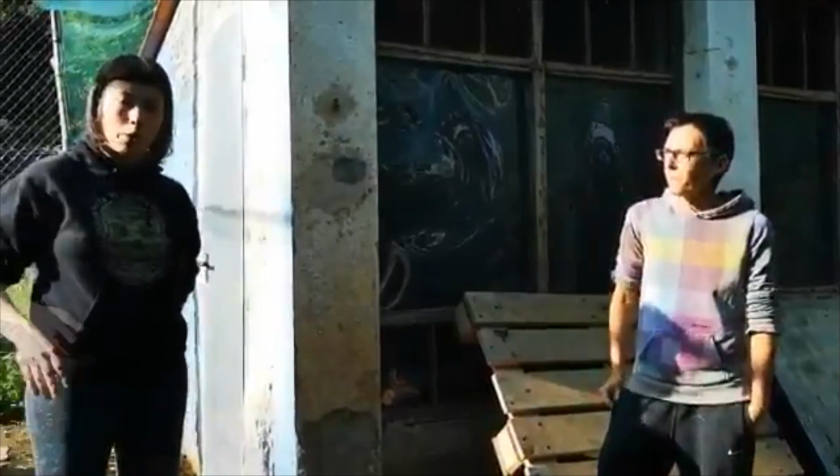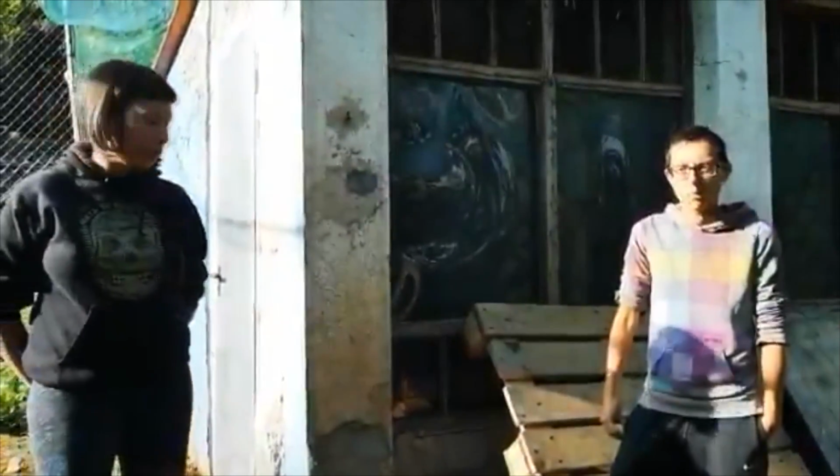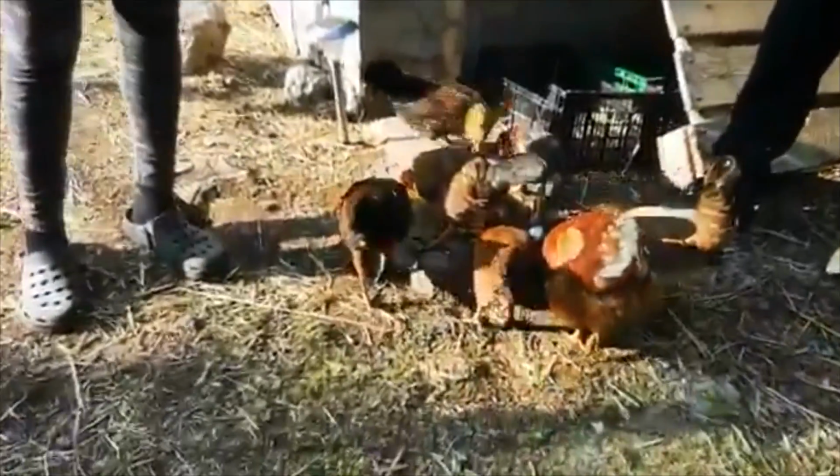A vegan animal shelter has separated its cocks from its hens so the cocks don't violate the hens. In a film released by the Almas Veganas sanctuary in Spain, activists feed eggs to the hens, saying to the camera, "We give them their eggs because they are theirs." The film has gone viral.